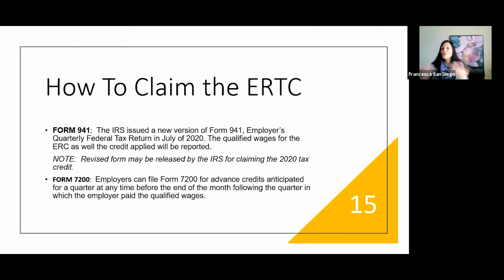So how do you claim this employee retention tax credit? There are a couple steps to it. As Lauren indicated, we have to make sure we use the qualifying wages. So a rule of thumb is you can't double dip. If you've claimed some wages for your forgiveness on your PPP forgiveness application, we can't use those same wages to calculate an employee retention tax credit.